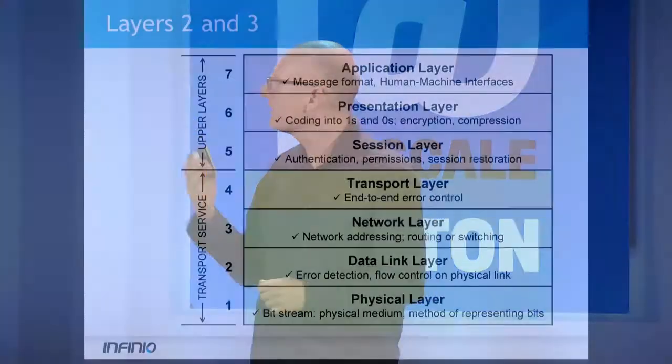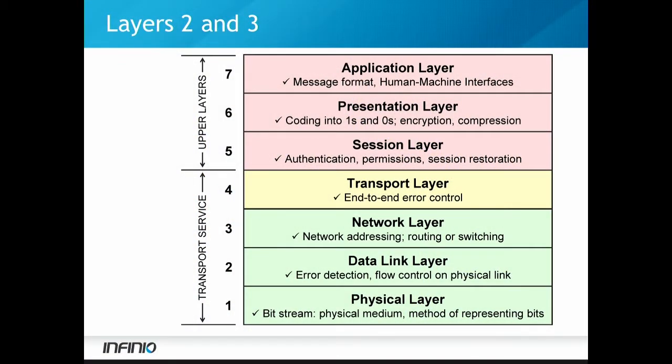Well, in order to know what to do, we're going to have to go into the details of networking. So here's the 7-layer model. Don't worry, you don't need to know all of this. I'll explain the parts you need to know. The ones that we're probably most familiar with are layer 3. This is where you have IP addresses.